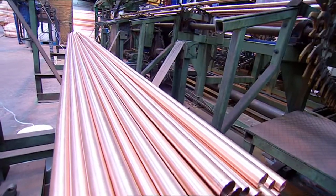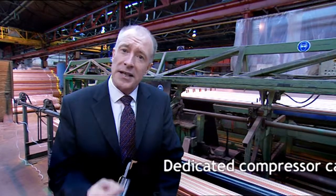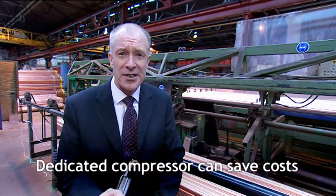5 bar to operate. What they're going to do here is provide a dedicated compressor to a new vacuum blast machine. This will allow them to provide that high pressure air and yet derate the rest of their compressed air mains. By derating by just 1 bar, that's going to save them 7% on compressed air generation costs. The tip here is to survey your compressed air requirements, and if you want to save money, minimise your compressed air generating pressure.